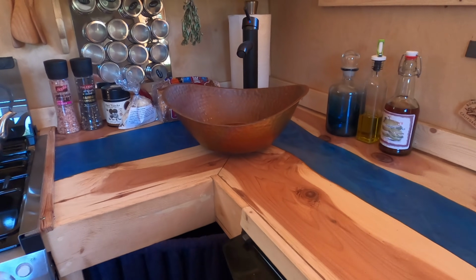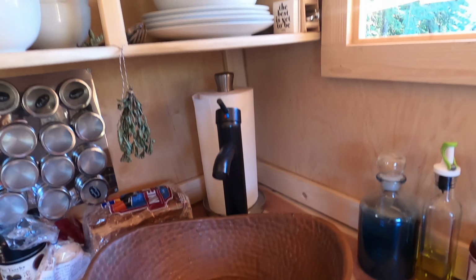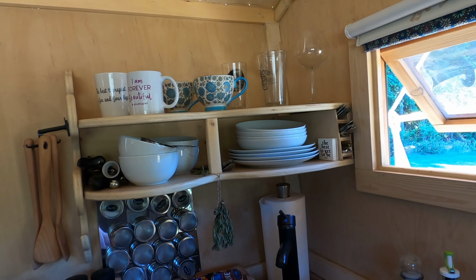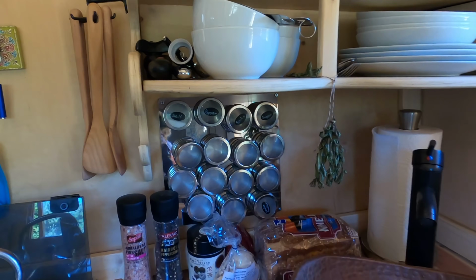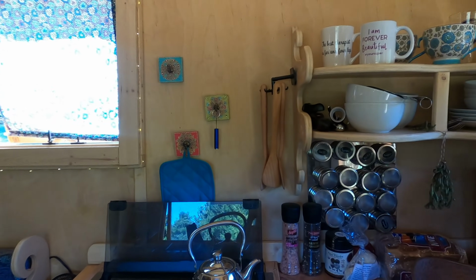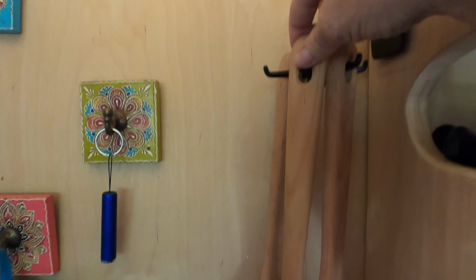This is a handmade hammered copper sink from Egypt. Got my dishes up on the shelf. I decided not to do cabinets because it makes the room look smaller. Got some magnetic spice containers here. This is kind of nice. You can hang your utensils and it turns.